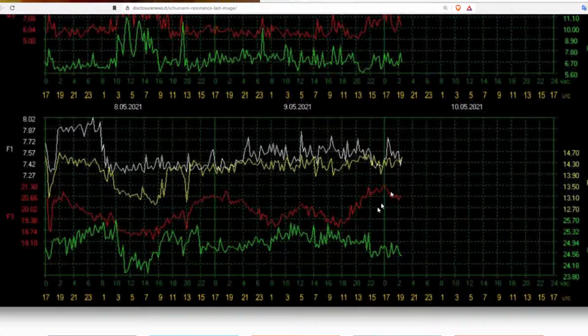So you look at the diurnal variations. What's happening in here is that it's not a nice curve. It's bumping there in the middle. That's the middle of the day, 12 local time.